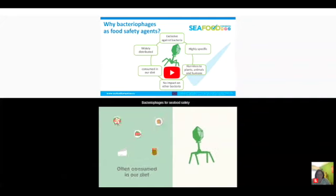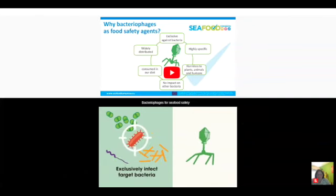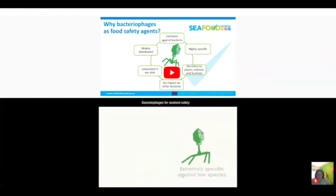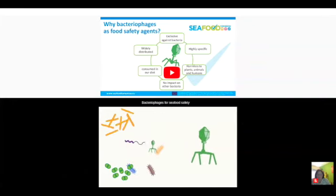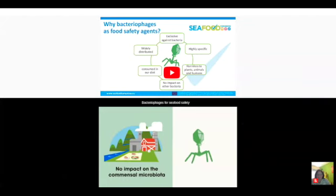And why bacteriophages as food safety agents? Because phages exclusively infect and kill specific target bacteria, being innocuous to plants, animals, and humans. They are extremely specific. Each phage can typically infect one or few strains with a single species, and less frequently, few strains of different species within the same genus. So they do not affect other bacteria present in the food, the host, or the environment.